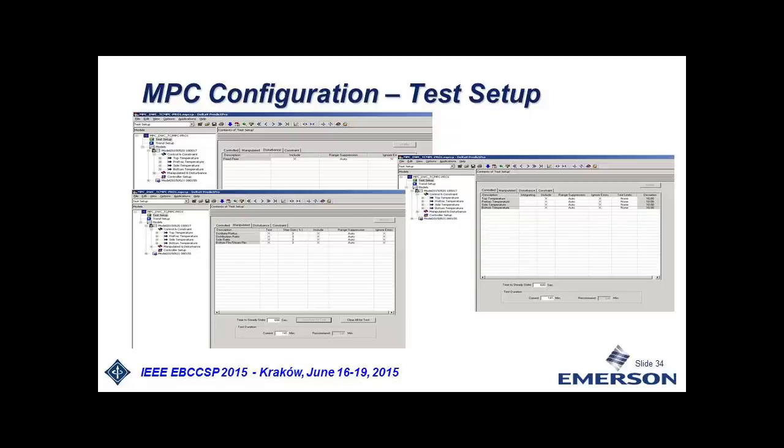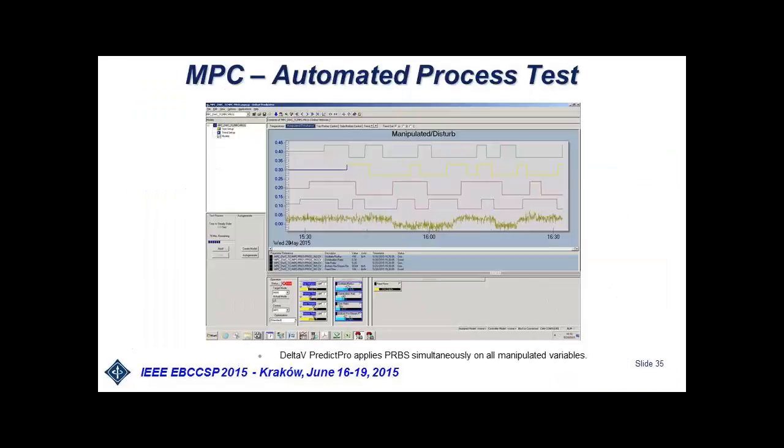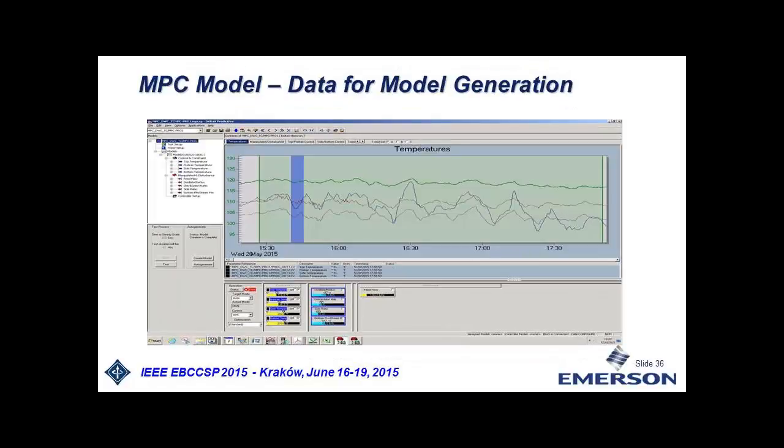We performed an automated test of that distillation column. Surprisingly, it went very well. Usually in the field, you are not sure that one test is good, because you need to set a test plan, and sometimes the environment is such that you need to repeat testing. In our case, we developed the model. Those are process outputs, in our case 4 temperatures, and we developed the model after the first test.